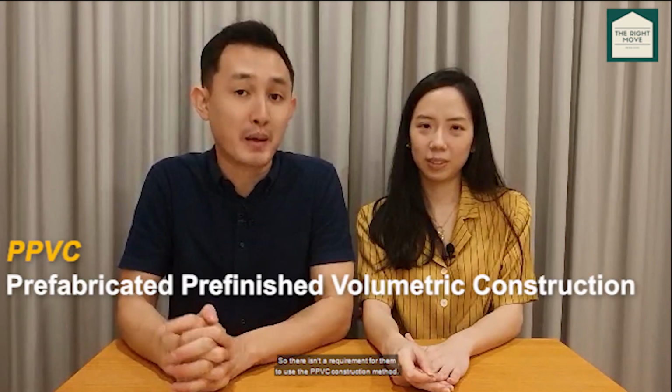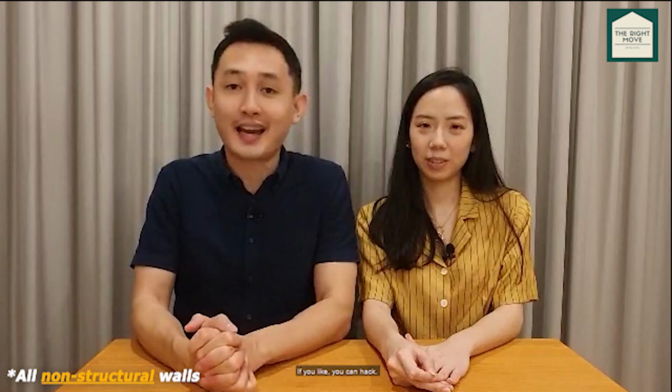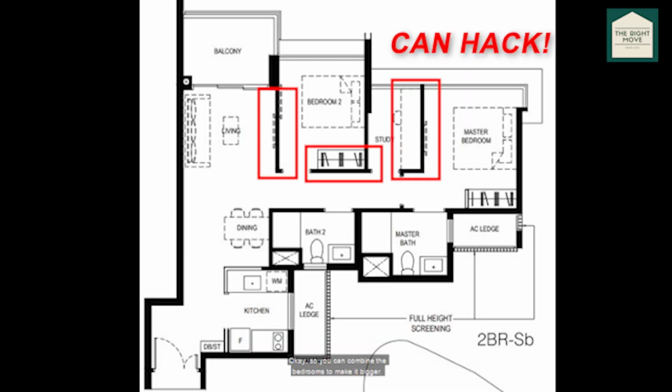And the last thing, right, perhaps something that is not exactly finishing, but something that a lot of people like, is that the walls can be hacked. So Normanton Park is an en-bloc project, so there isn't a requirement for them to use the PPVC construction method. So that being said, all the walls, right, if you like, you can hack. Right, so you can combine the bedrooms to make it bigger. Gives you more flexibility. Yes, it gives you more flexibility.